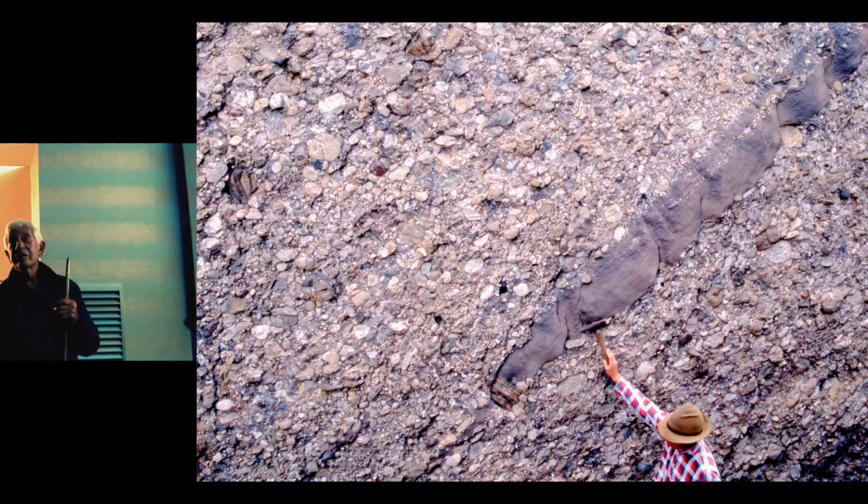But pretty nice, easy rocks to work with, not like those horrible Mount Reed volcanics, which are full of cryptic textures and stuff. Thanks, Jocelyn.